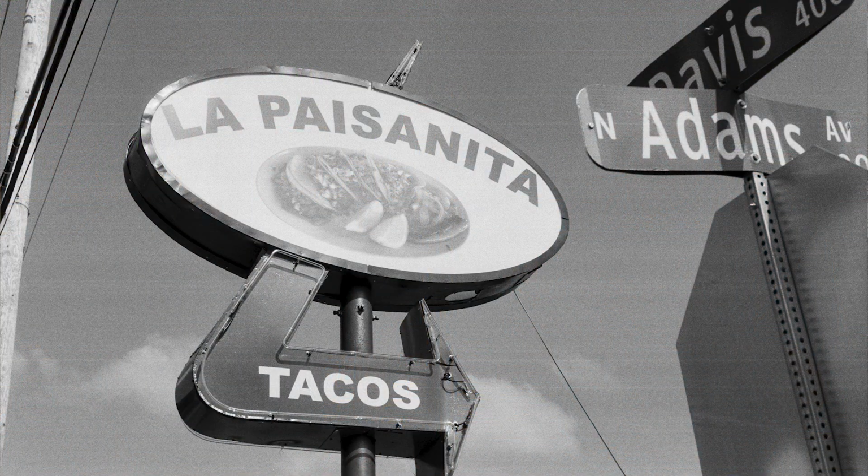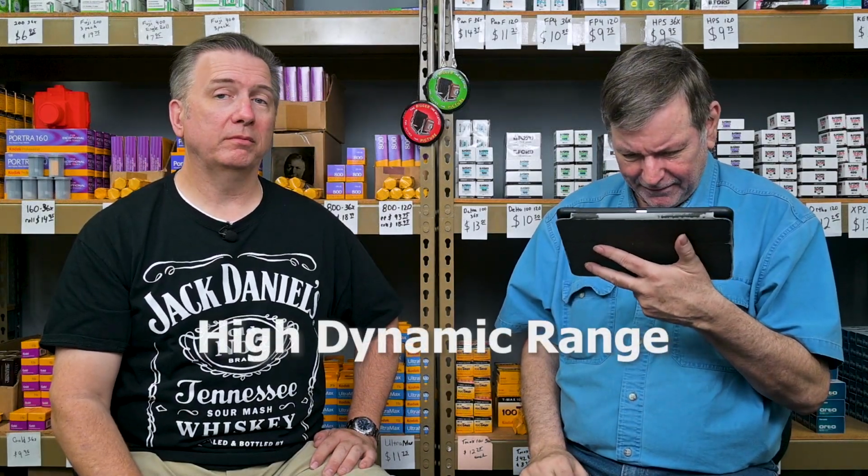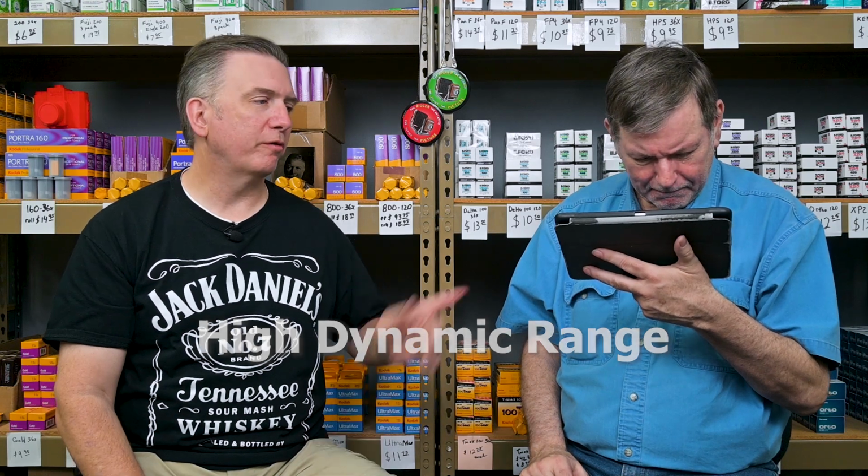I'm just looking at these signs here. Davis Street, Adams Street. It's a taqueria. And I'm just looking at all this. Look at the grays on the back of the sign. It's got a really cool, wide dynamic range about it. Now this is one of my photos. Well, they're all your photos until you get to mine. Well, this is one of my favorite photos.